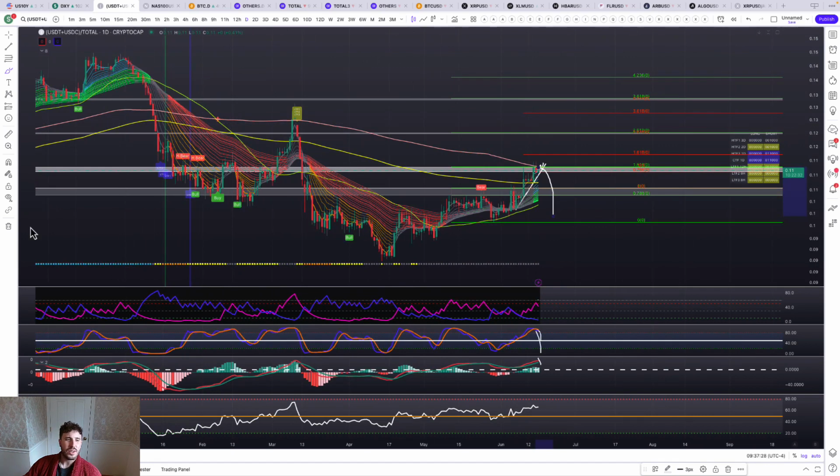So right now also as well too, we're getting rejected by that 50 moving average here. 200 moving average right over here. Rejected back here, and we're at it right now. So we're having multiple convergences and a cluster of resistance right here. So to me, it looks like we're going to break down, and then we'll have cryptos ultimately pop back up.